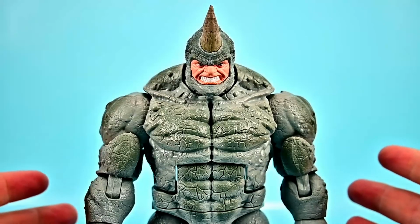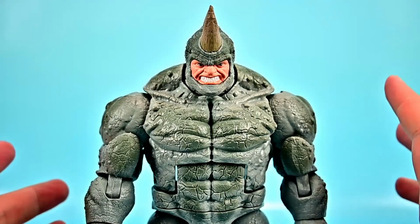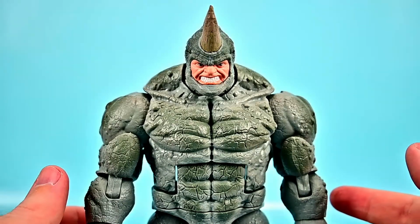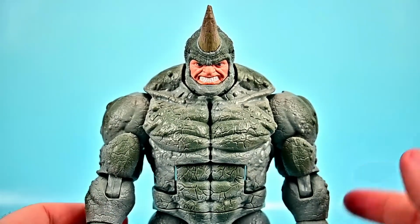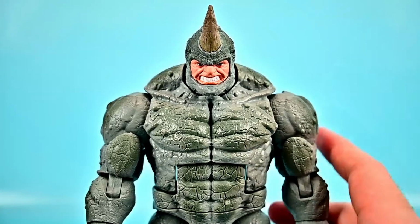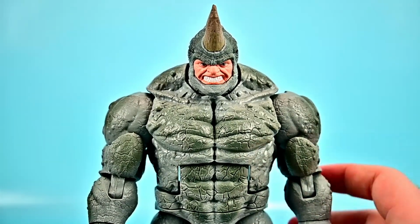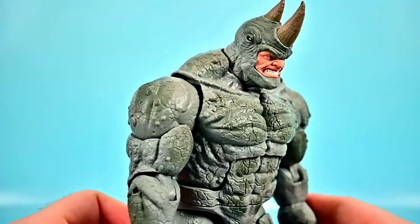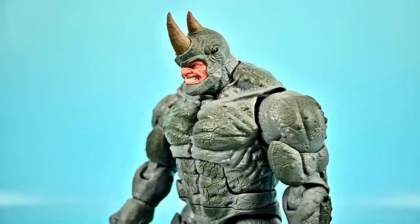And then we also have Rhino, which looks really cool here. So again, this new retro card style Rhino, and his real name is Alexei Setsevich, and he was a thug in the Russian mafia that underwent a series of chemical and gamma radiation treatments that gave him superhuman strength, and he had this body armor permanently bound to his body, and it was modeled after a rhinoceros, so that's why he looks like this and got the name Rhino. And this is just an awesome look.